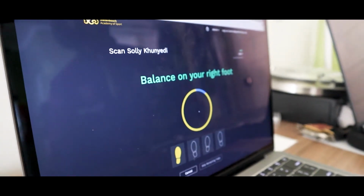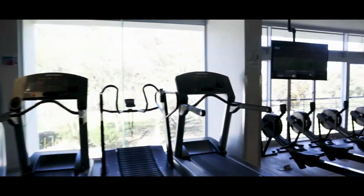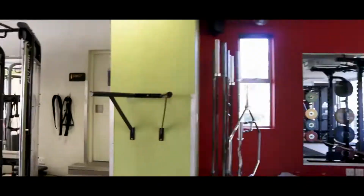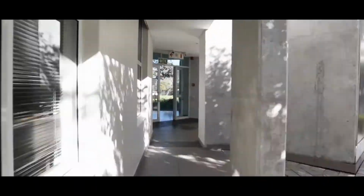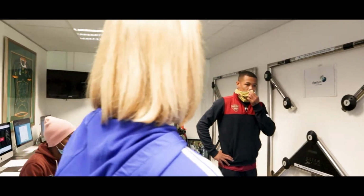Okay, let's go. Once this is completed, the players move down to the iGym. And in the iGym, they are undergoing a whole range of series looking at their coordination, visual motor integration, as well as their decision-making skills.